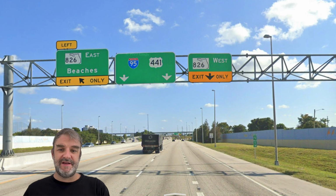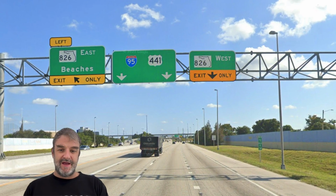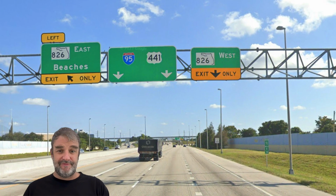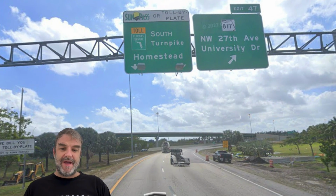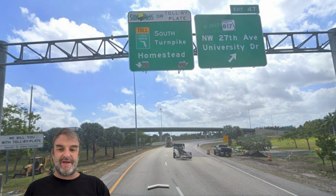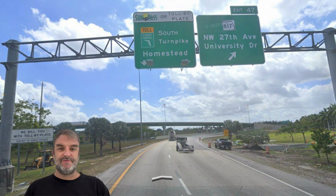At the end of this main part of Florida's Turnpike, now we're going to get 95 and 441 straight ahead with the option to get off at Florida Highway 826 for beaches or for west, but they're not going to give us any control cities. So we're going to double back and act as if we never went toward the stadium and I-95 and get back onto the Homestead extension. So this is South Turnpike Homestead.